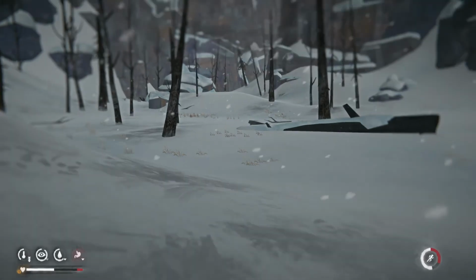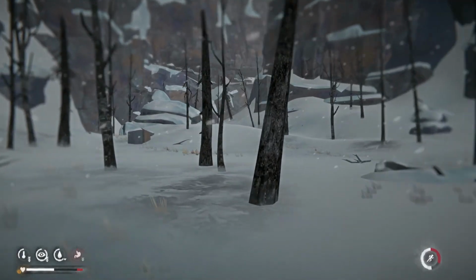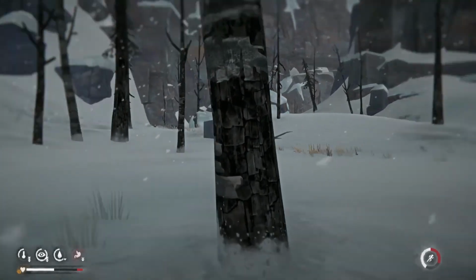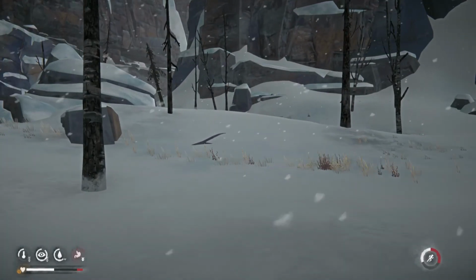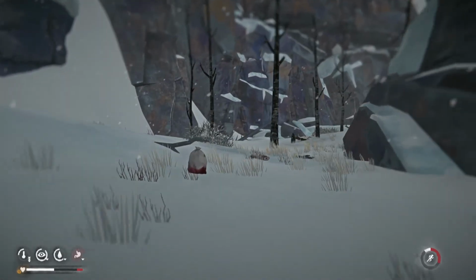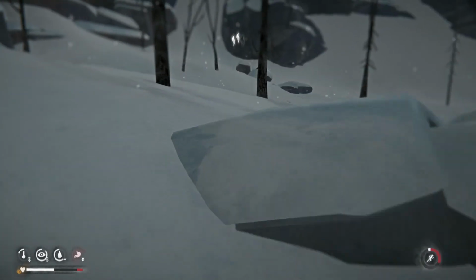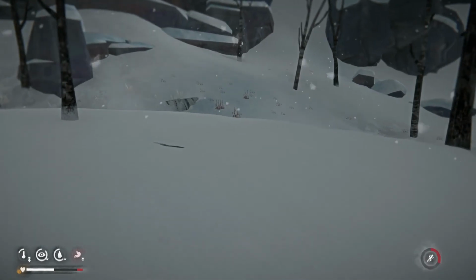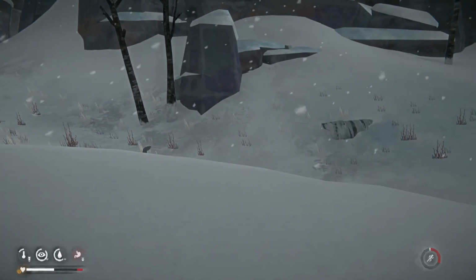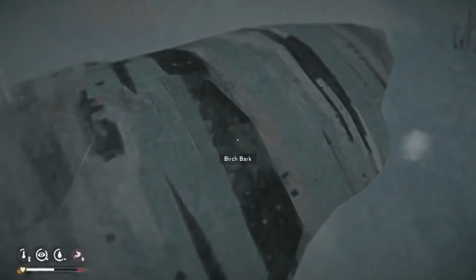Oh my gosh, look at that piece of birch bark. What is going on in these parts? What are they feeding their birch trees? Gosh, that is... I don't know. Is that bigger than the last one? I was going to say that is probably now the biggest one I've ever seen. I'll take you.